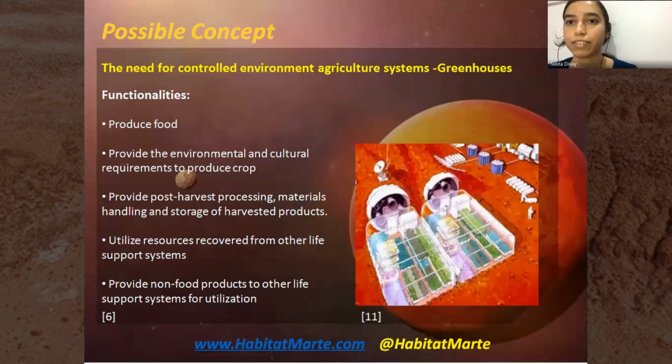Greenhouses can also be utilized to recover resources from other life support systems, such as carbon dioxide, wastewater, and solid wastes.